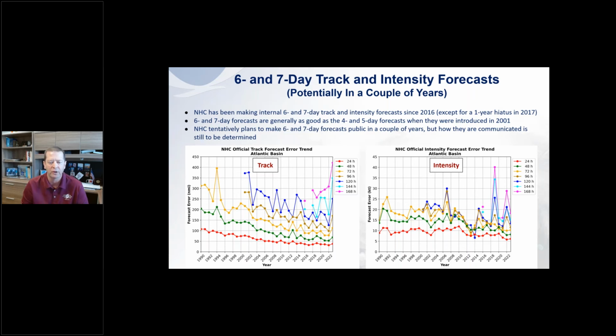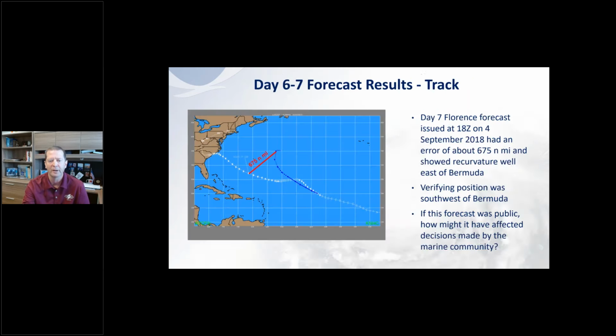Well, that was true last year. And so you can see the average errors last year were up a little bit. But in general, the 6 and 7 day forecasts, again, have been about as accurate as those 4 and 5 day were. We started issuing those a little more than 20 years ago. So again, something that we are continuing to look at and see how best it will be to communicate those.